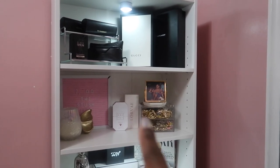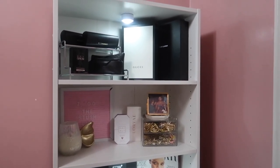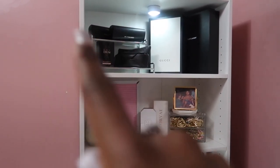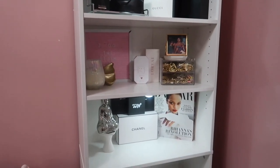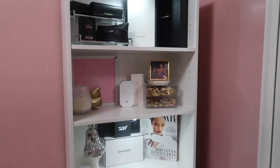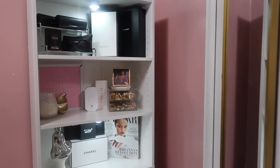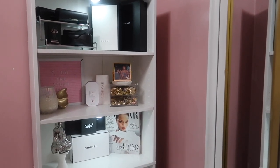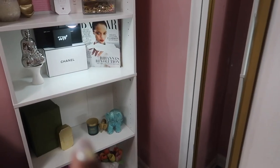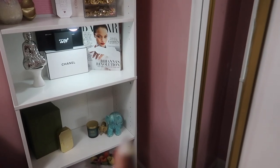I don't know if I'm gonna keep this situation, but I love how that top shelf looks. I put my designer sunnies up there and I had the boxes. And then I just love the black and white. Maybe I just need to get rid of all the color and make everything black and white. I don't know. But I do like the pop of color in between each shelf too. I moved that gold shelf down. It was at the top before.